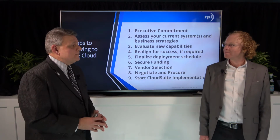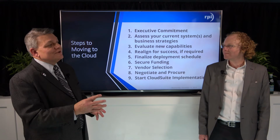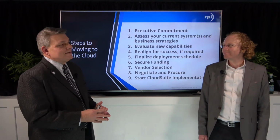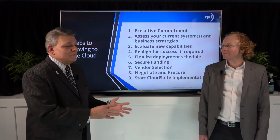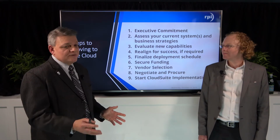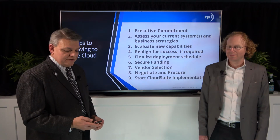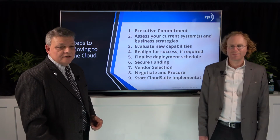And that leads to step 6 there, which is securing the funding. You can only secure the funding once you know the cost and the cost implications of moving to the cloud. What follows after secured funding is vendor selection, negotiate and procure, and then obviously start the CloudSuite implementation.